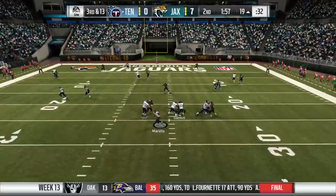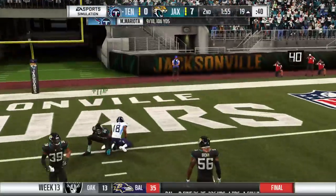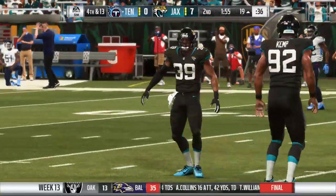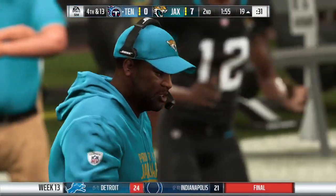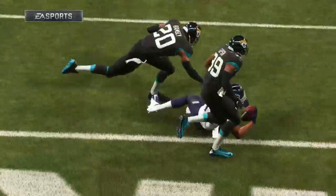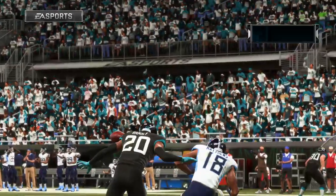From the gun, Mariota. And it is incomplete. Oh, wow. This team is not going to make it easy for you. They're a physical group. My heart skipped a beat right there, boy. I thought that was a touchdown. Let me see. Oh, yeah. I thought he caught that.